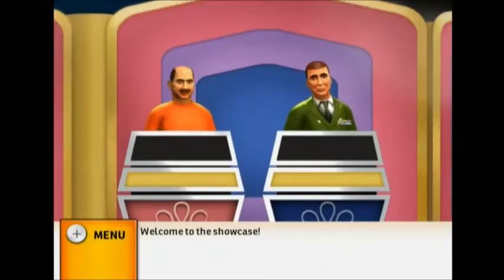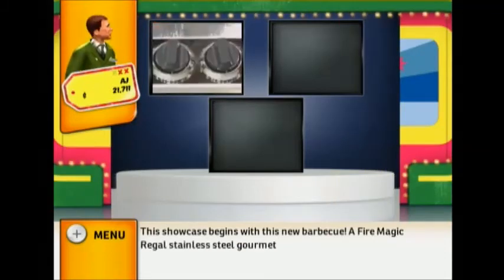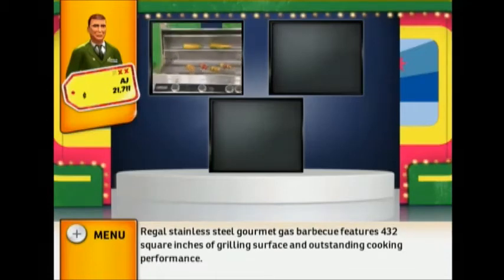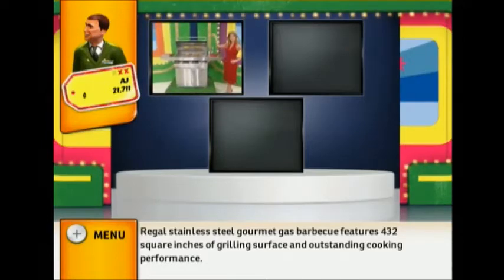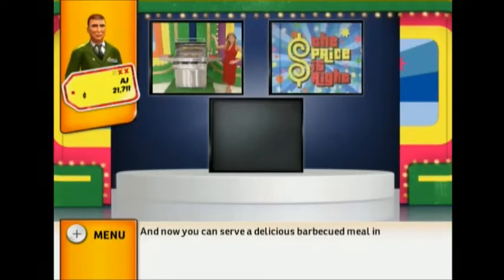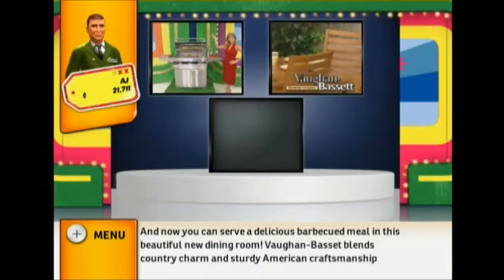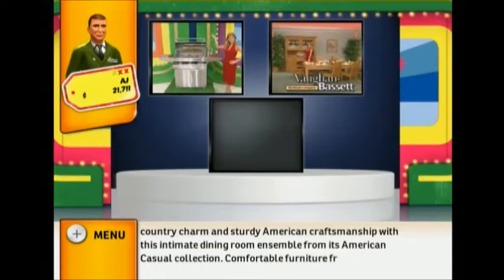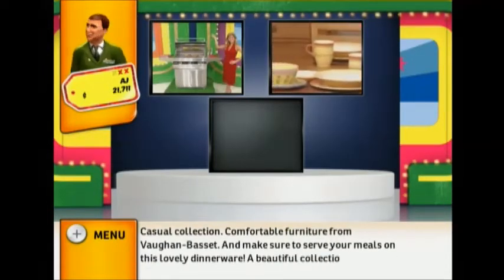Welcome to the showcase. This showcase begins with this new barbecue. A Fire Magic Regal stainless steel gourmet gas barbecue features 432 square inches of grilling surface and outstanding cooking performance. And now you can serve a delicious barbecued meal in this beautiful new dining room. Vaughn Bassett blends country charm and sturdy American craftsmanship with this intimate dining room ensemble from its American Casual collection. Comfortable furniture from Vaughn Bassett.